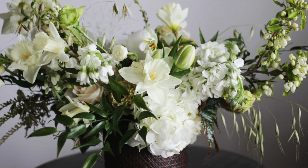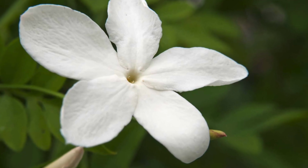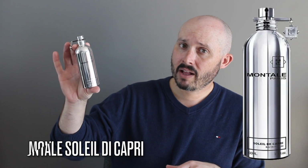All right, now number 5, this is probably more summer than anything, but there is a note, and that's gonna be white florals. So I don't know if it's gardenia or if it's jasmine, but there is a heavy white floral vibe in this one here. Montal Soleil de Capri. So I almost had a brain fart there.